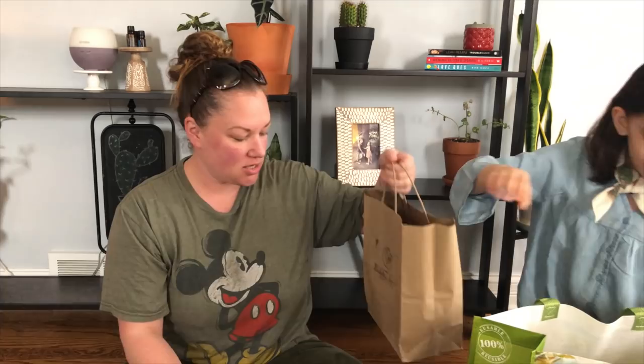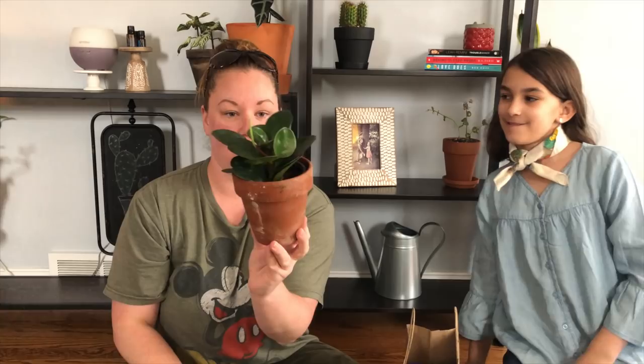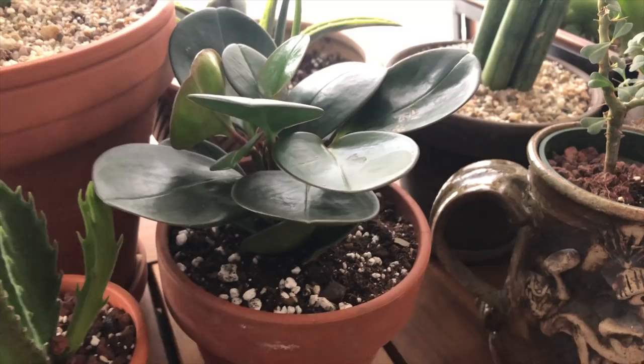Chicago. I picked up this adorable peperomia. I'm not sure exactly what species of peperomia it is, but it's super cute.